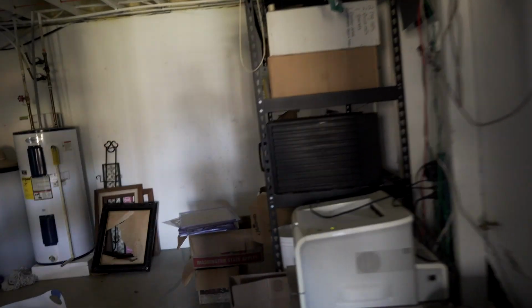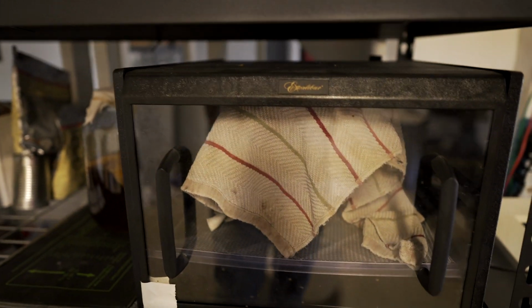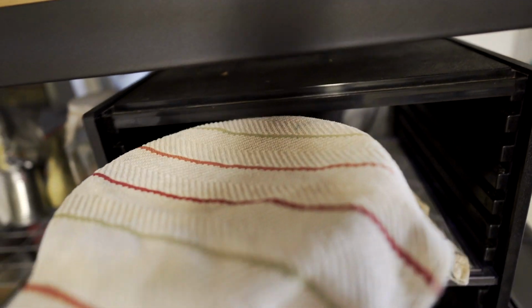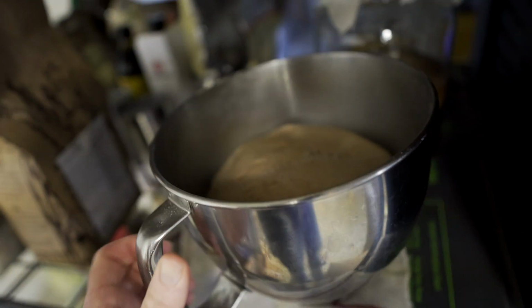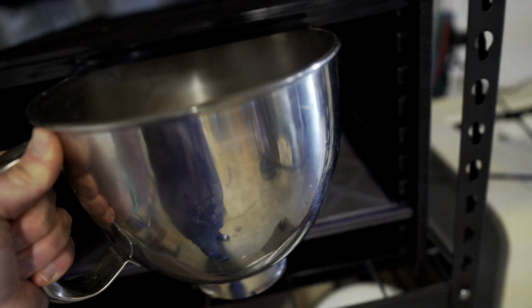All right, let's see. Honestly, I don't know how long it's been. I think it's been at least 30 minutes. I have no clue what to expect in just 30 minutes' time. Let's see. Ooh, that looks good. Not as big as I want it to be, so we'll put it back in. But that is definitely on the right track.